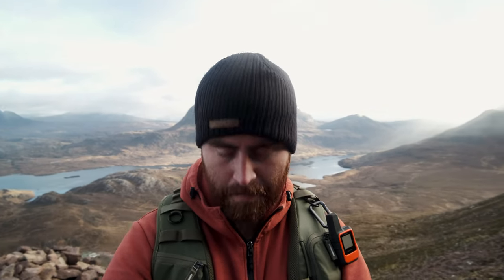Just having one last look over the spectacular views behind me. Met some lovely people up at the summit at the bothy, and now starting to make my way down back to the van. Oh, check out this light behind me.